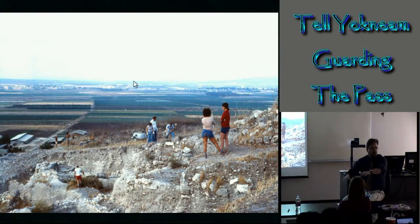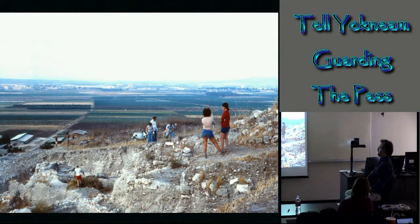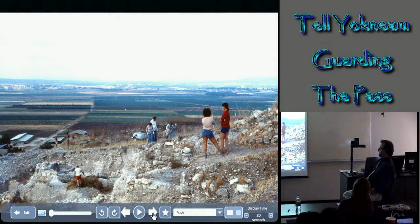So that pass becomes very important, right? Because that pass is the entryway into the interior of the hill country. And so guarding that pass is very significant. So you see the importance of Yokneam? Because this tell guards that pass and keeps enemies from getting into the interior. That's the reason it was significant that King David take the site and it become part of the Davidic kingdom. Also, this image shows what supervisors do. See? And this shows what volunteers do.